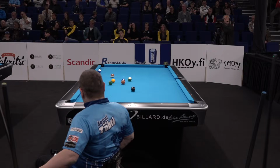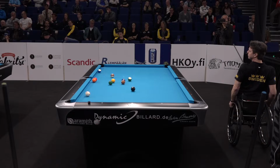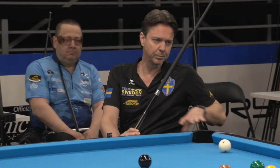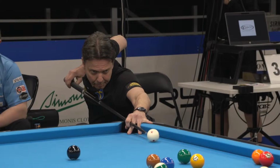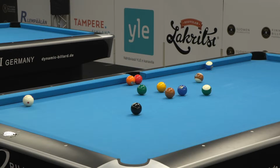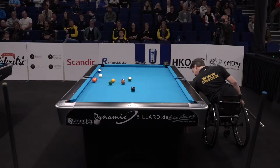Yeah, just trying to keep the cue ball as close to the side rail as possible. Henrik only having the brown stripe to shoot at. The blue 10 is covered. The green 14 is also covered. 15 ball, left corner. Gotta have a good shot here. Oh, tremendous. Look at that position as well. Great shooting there.